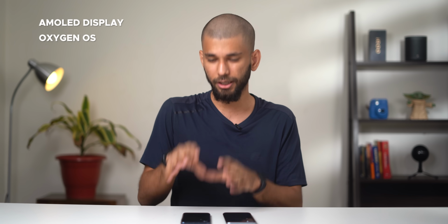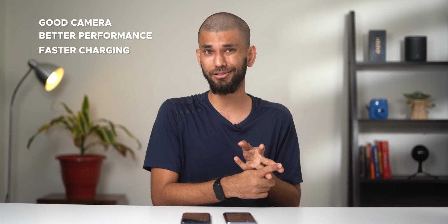If you ask me, Nord CE is not a bad phone, but the pricing is not right. If you want an AMOLED display and Oxygen OS, Nord CE is a good choice. Do note that you would mostly have to buy it for 25,000 rupees. On the other hand, if you want a good camera, a better performing gaming phone, faster charging, and small features such as more 5G bands, no announcement in call recording, etc., iQOO Z3 is the choice for you. Either way, both are good choices. iQOO Z3 is more value for money.